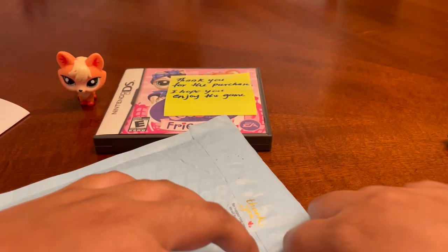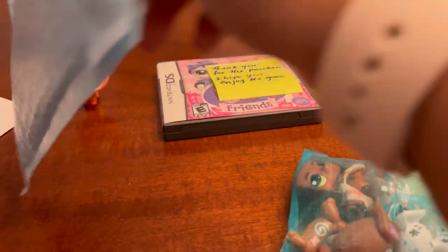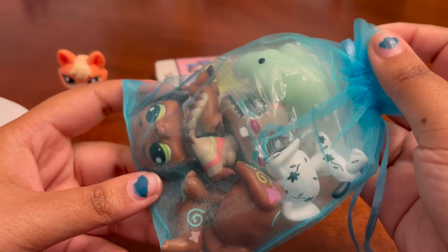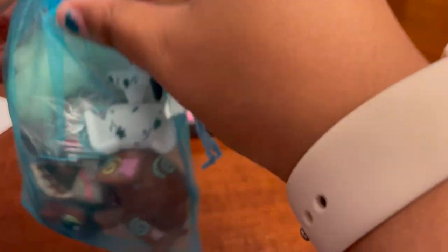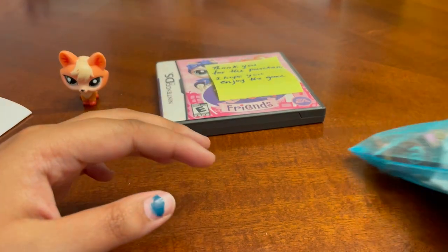Maybe this one will open up a bit easier. No, it's not. Oh, this one I'm super excited for. Okay, is there anything else in here? No. Guys, do you see? Oh my gosh, do you see? Please, I'm so excited. Okay, okay, let's just do one thing at a time.